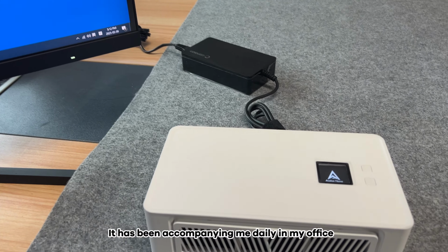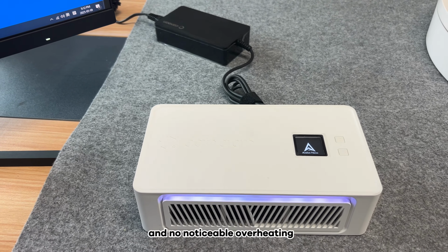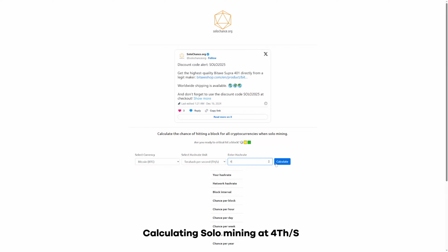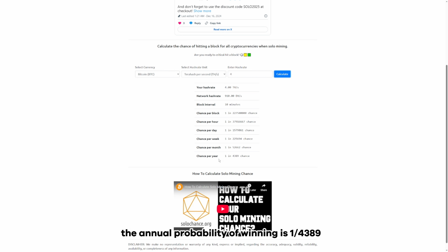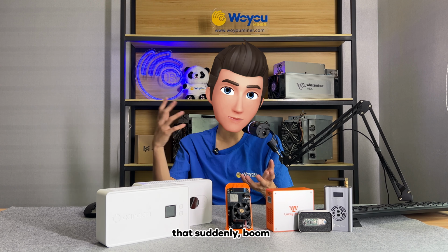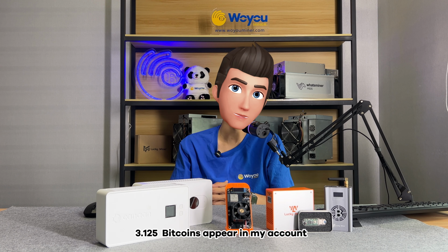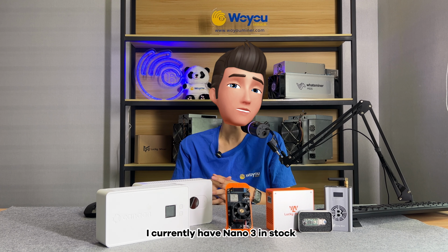It has been accompanying me daily in my office, with almost no noise and no noticeable overheating, calculating solo mining at 4 terahashes per second. The annual probability of winning is 1 in 4,389. Every day at work, I hold a tiny hope that suddenly, boom, 3.1 to 5 Bitcoins appear in my account.